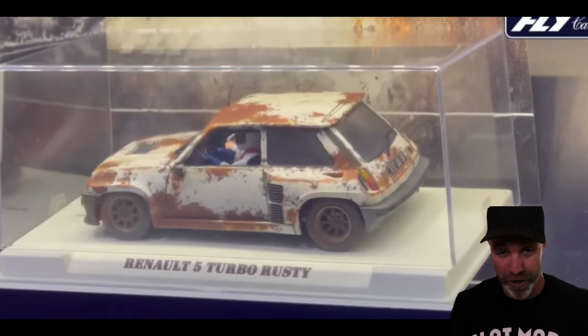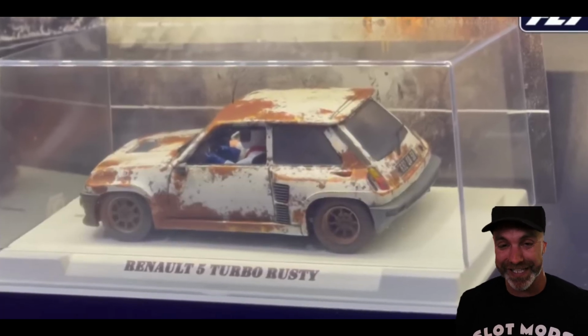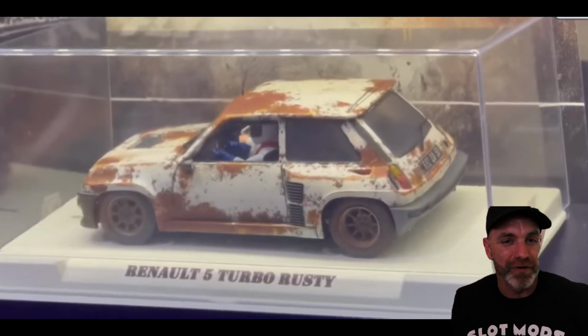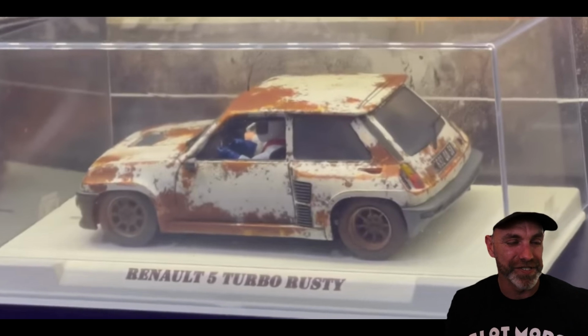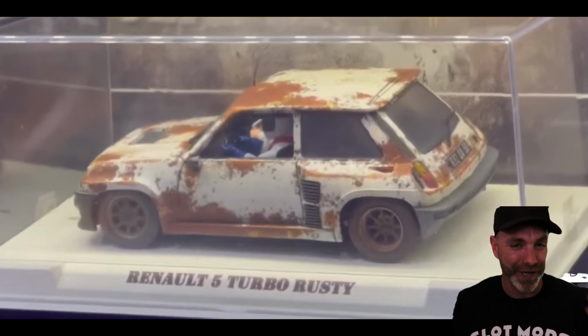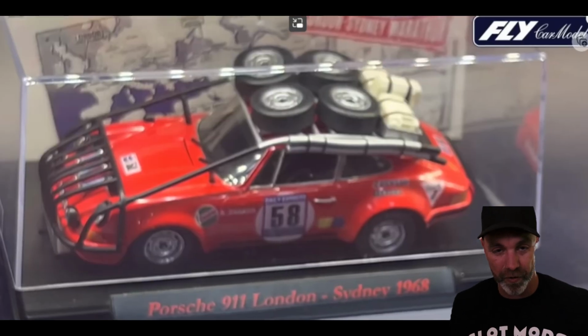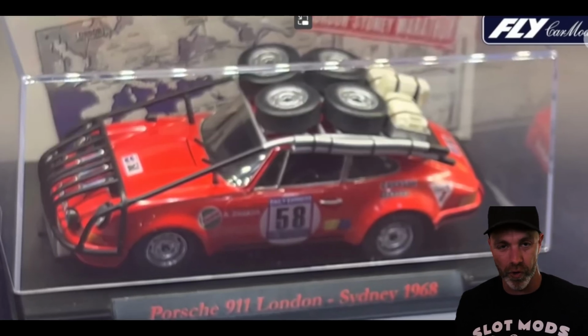We do have the Renault Rust. I did say there was another Rust version coming. Yes, it's a series that they're going to continue. Again, they can do this with every mold that they do, and you can have a barn find series, and you can actually have it modeled on your truck. Really, really cool, Renault.